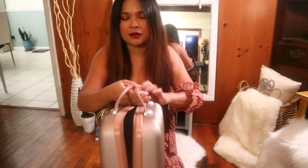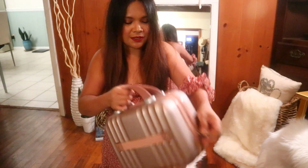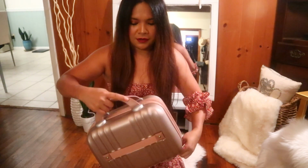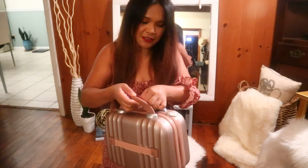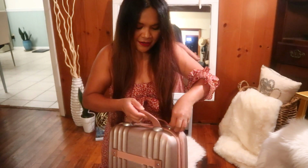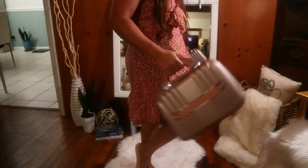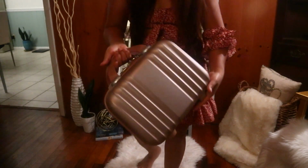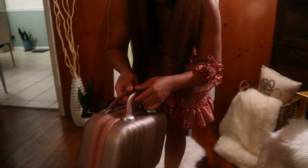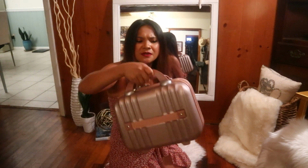My personal belongings. So definitely, guys, if you wanna get organized, this is what you need. Isn't it cute, this one is. This is so cute. I love it. They have different colors. This is just a rose gold and dusty rose color. I love this too. Actually, I probably would have gotten the dusty rose, but this is okay too.